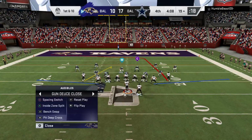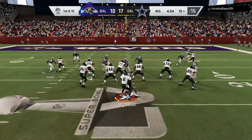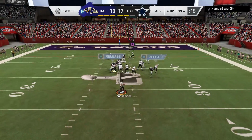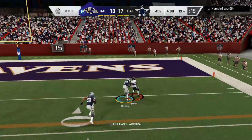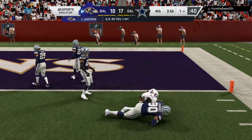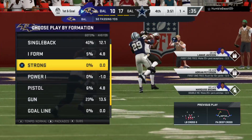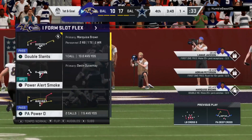I think the most impressive part of it, though, if there's a chance for him to get the football, even though he was covered well, he somehow finds a way to get it. This will be caught once again by Brown. And he couldn't quite get there. Tackled down at the 1. Another big gainer that time. This one goes for 19 yards.